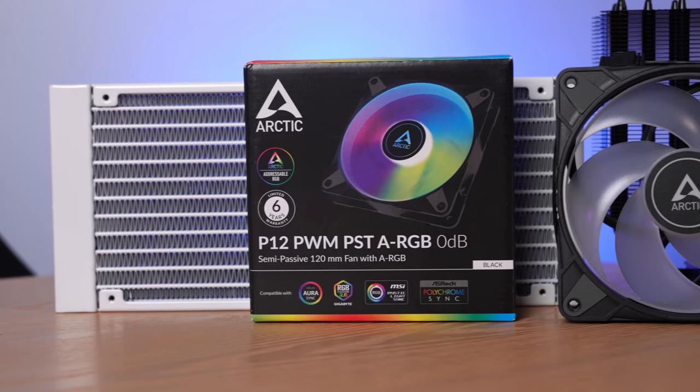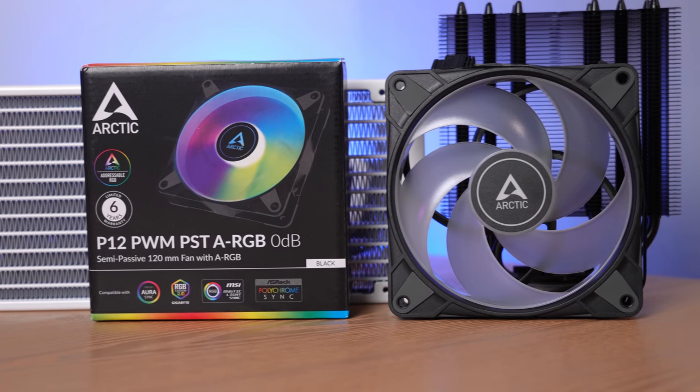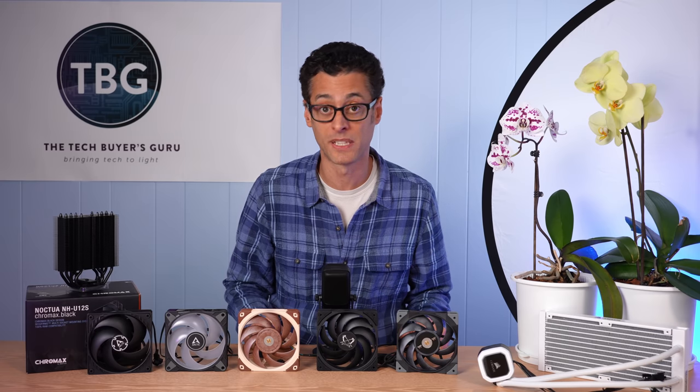Now, Arctic has actually just come out with an ARGB version of this fan, and I'm very excited to be testing this. This just hit the market, and I would expect it to perform similarly because the blade design is similar, but it does have some different engineering that has gone into it to allow it to have, of course, ARGB lighting, and that may have an impact on cooling.